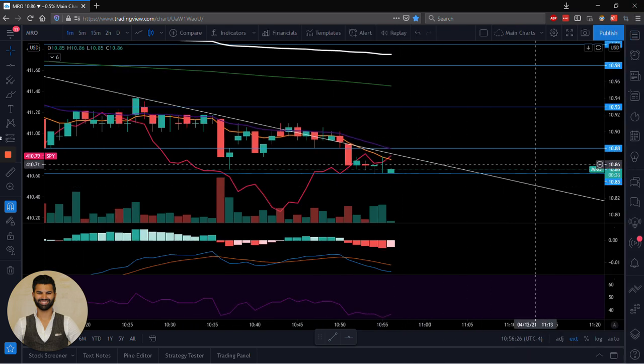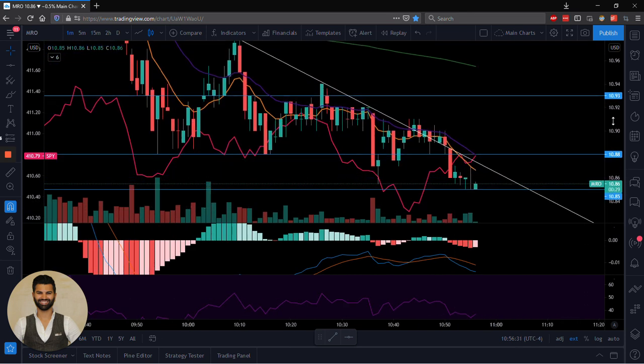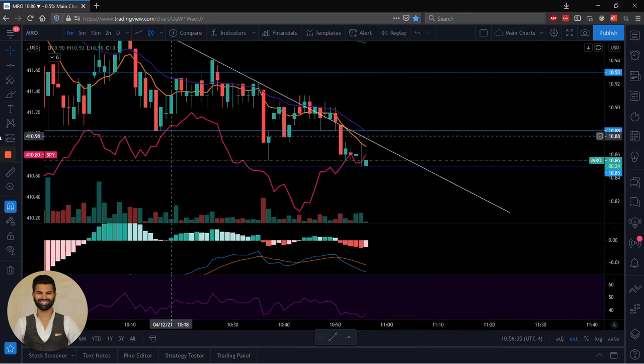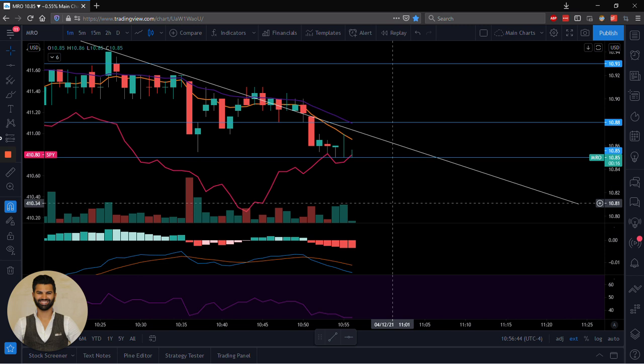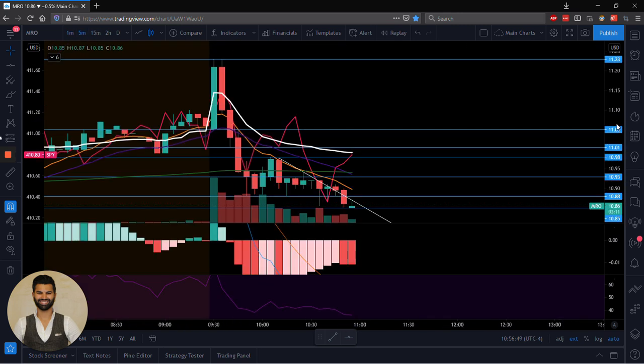This is the question, right? How far can this fall? This can fall. It is on a clear downtrend. The next level is 85 right here. All right, let's make a support line here. I had one, I erased it. 85.